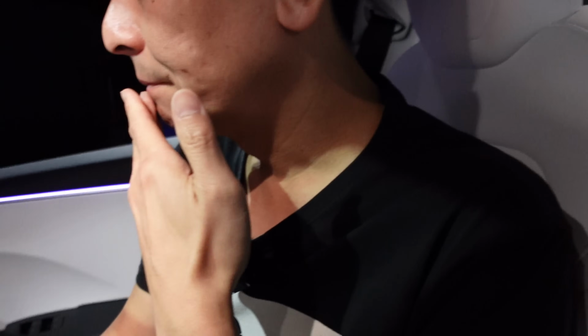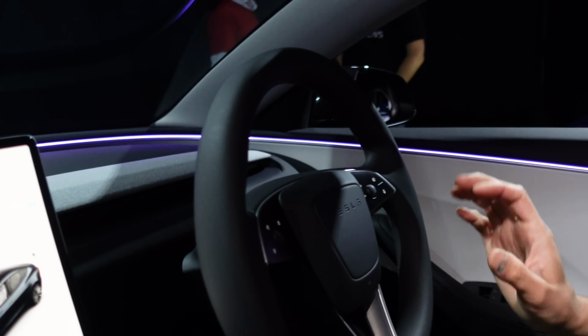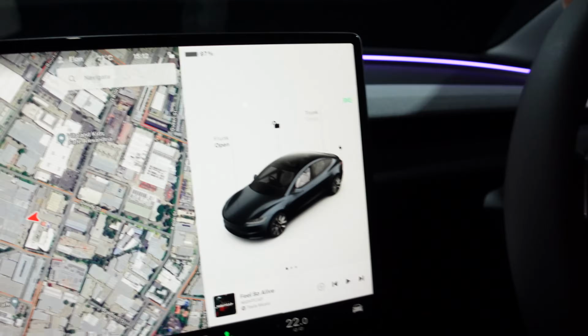All right, so I hope people won't mind if I press the horn. Okay, I'll do the horn later when I test drive. No. Okay, I won't annoy people.